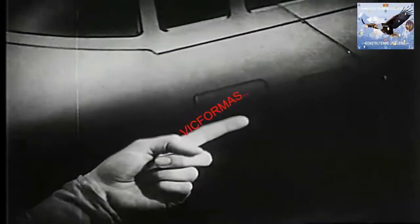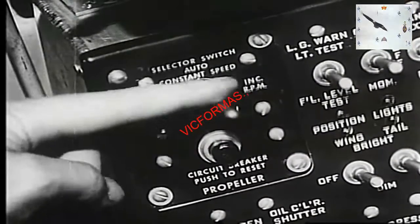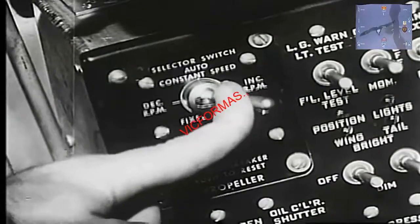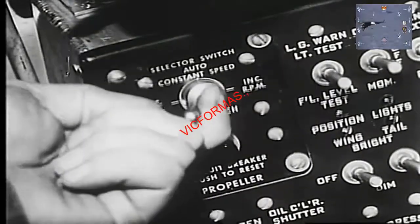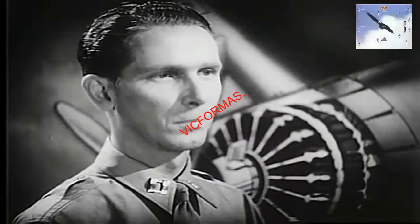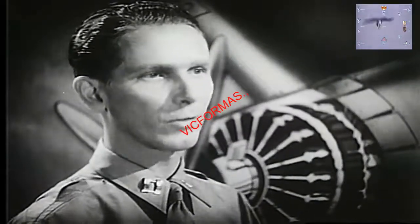Right here, on the left side of the cockpit, is a switch panel with a selector switch that gives you positions for automatic or manual control of the propeller. You've got increase RPM and decrease RPM positions. Ordinarily, you'll use the automatic position, but if that should ever fail while you're flying, switch to manual and then increase or decrease RPM. Of course, you want to check your breaker switch first.